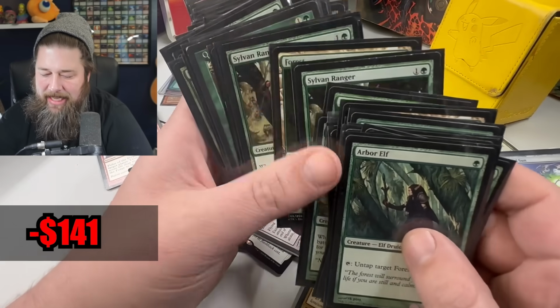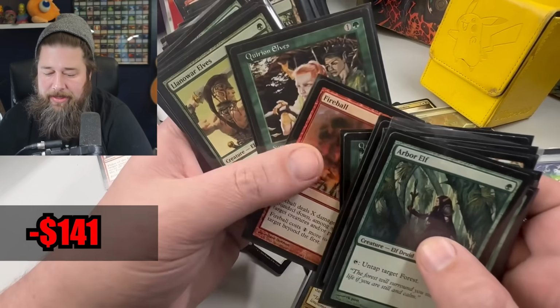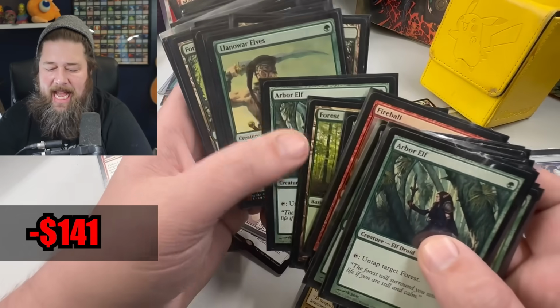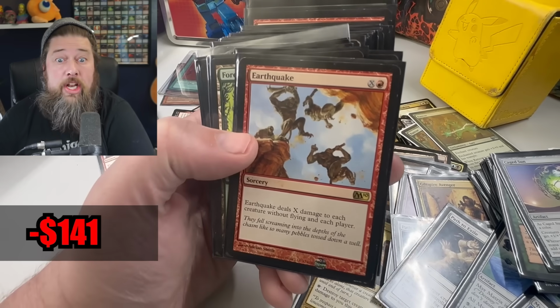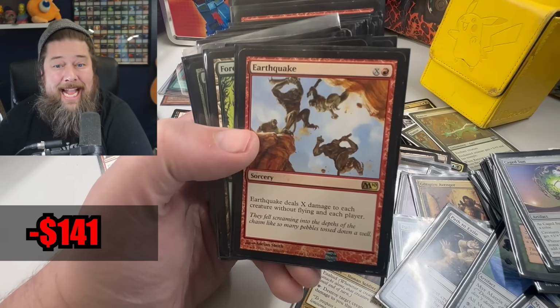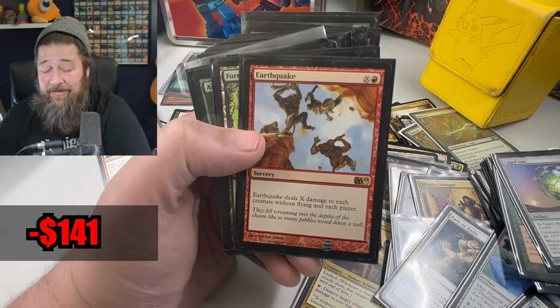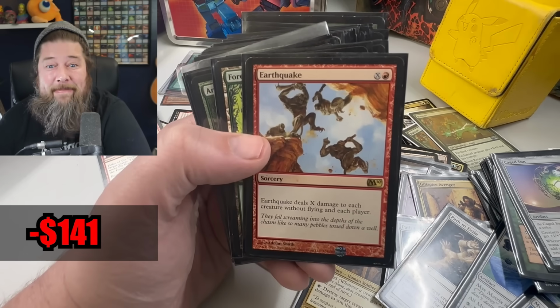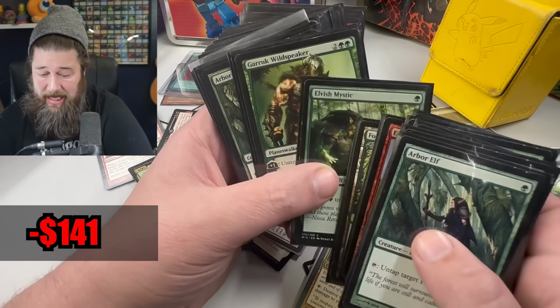I think this is an Elf deck. The thing that gets me, the Fireball, okay, whatever. I make a bunch of mana, I want to do something with it. Not optimal, but sure. Earthquake. Isn't Earthquake the nightmare if you're an Elf deck? Why would your Elf deck splash red for Earthquake of all things? It's just gonna wipe out all your Elves. This might be the worst Elf deck I've ever seen.